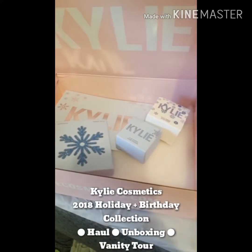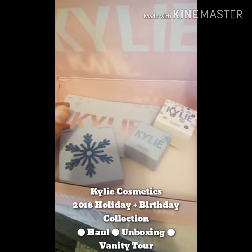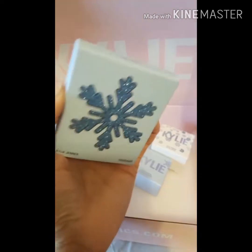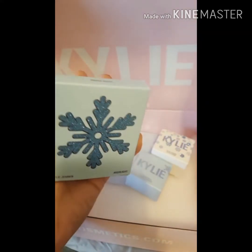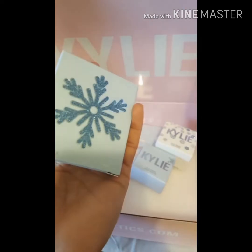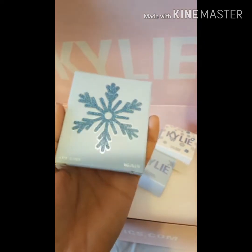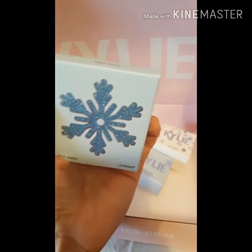Hey guys, I wanted to show y'all some of my Kylie cosmetics that I got for Christmas. Look at the glass of this, unless she repackages it in another name. But I'll open up some of this too. Packaging, oh my god. I was so glad I got this because it was limited edition and it's sold out, so this is the one.